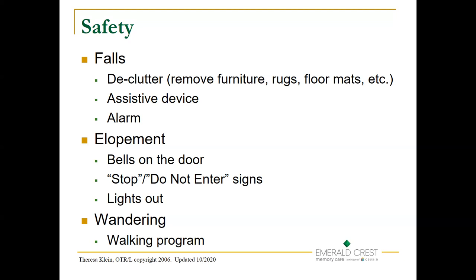Oftentimes what we'll see is that people with dementia will not enter a room if the lights are off. So if you don't want them entering a certain room, keep those lights off. Turn the lights on if that's an okay place for them to be. So that can be helpful in some instances.